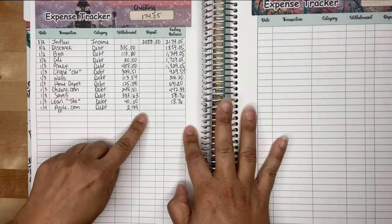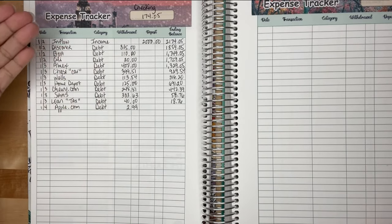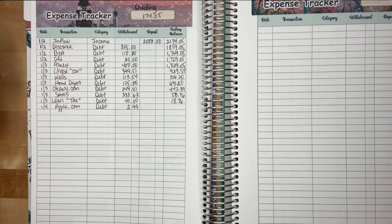I completed filling it out. This is the apple.com that got through. So this is so far. This is exactly what I just showed you. And we're gonna move it from here. We're gonna keep on pushing through.